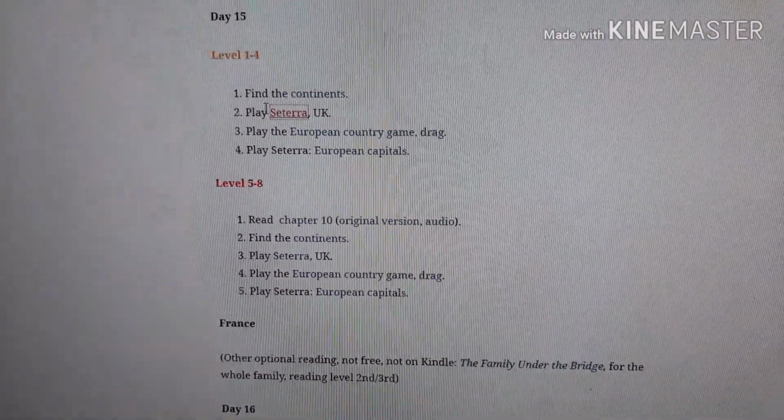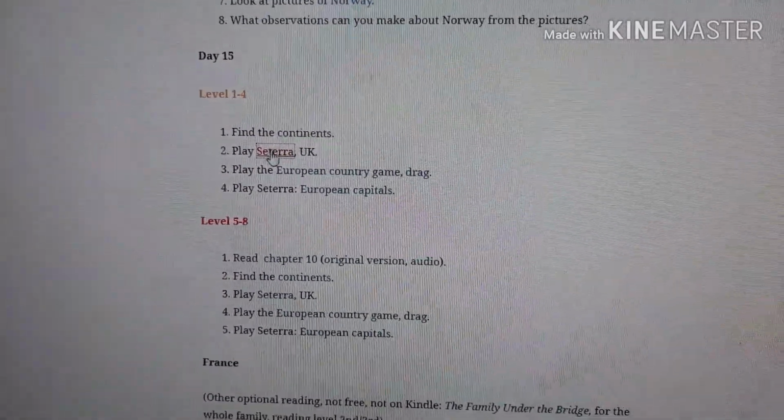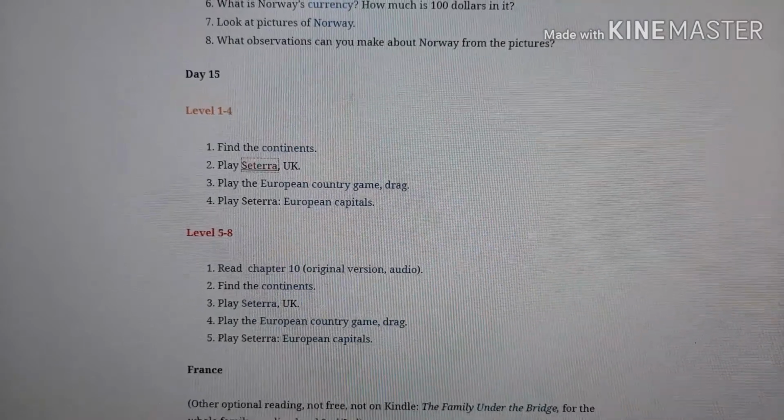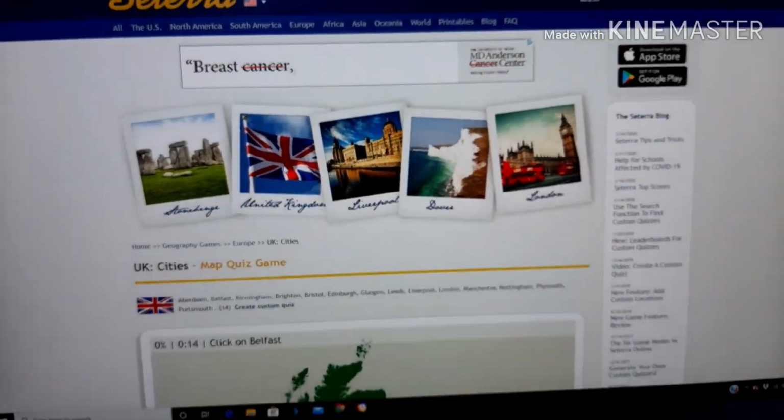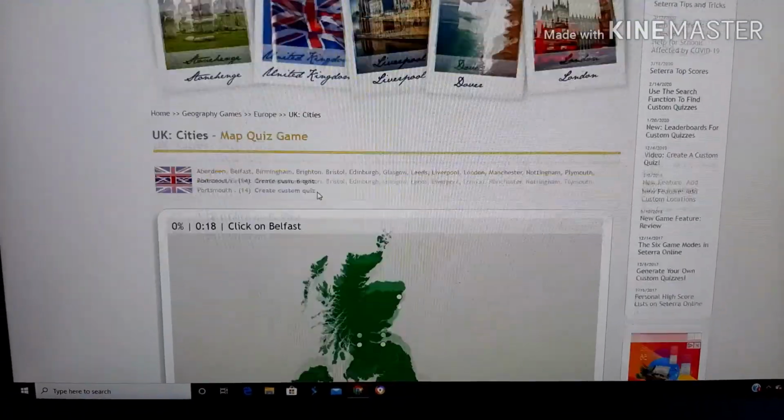Now, she's on level 1 to 4. She did find the continents. She did it 2 times to review. And now she's going to play Ceterra. This is Ceterra, okay? This one is another site online for history.